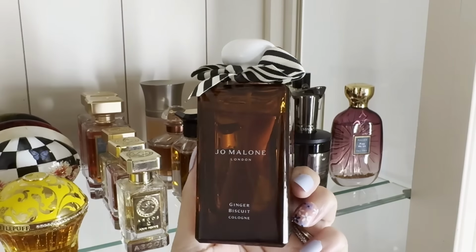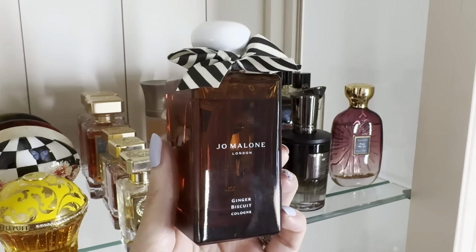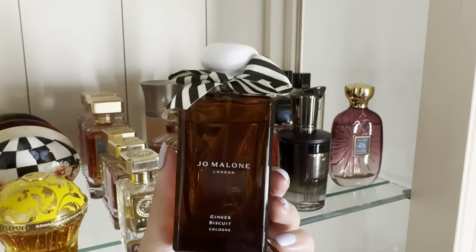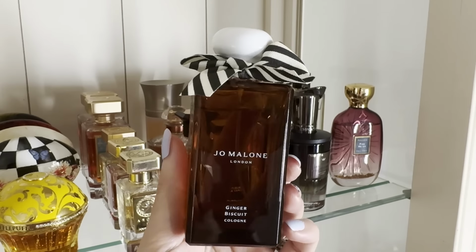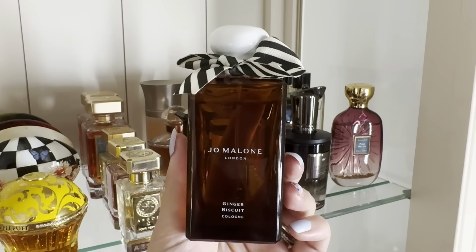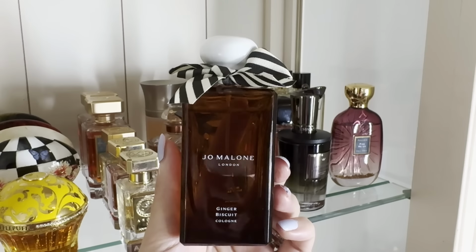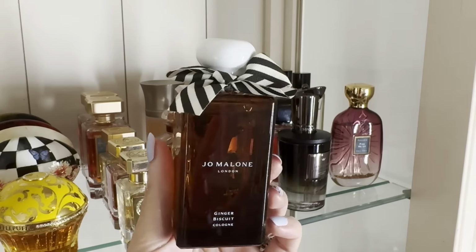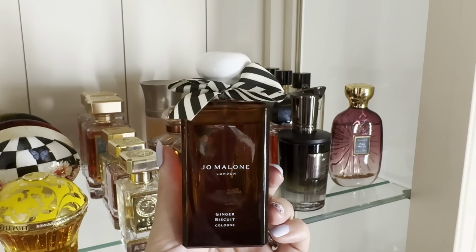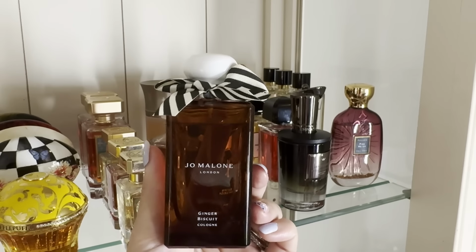Okay, here we have my one and only Jo Malone, and I probably will not purchase any other from the house because the performance of this house is not good. And I know that there are some in the darker bottles that people say has better performance, but I haven't found any that I just love as far as scent wise. But anyway, this is Ginger Biscuit. I blind bought this during the holidays because the bow got me and people were saying how great it is. And I will say the scent of this is to die for. This smells like a ginger cookie, but the performance is terrible.